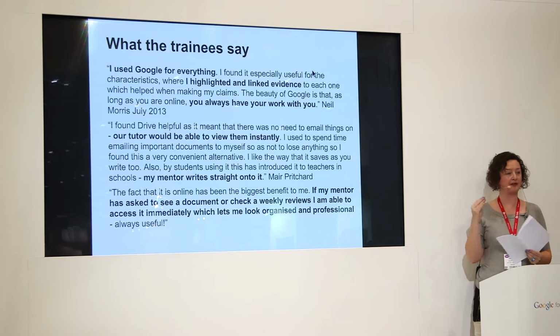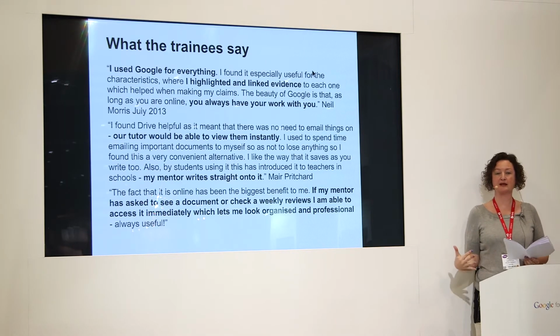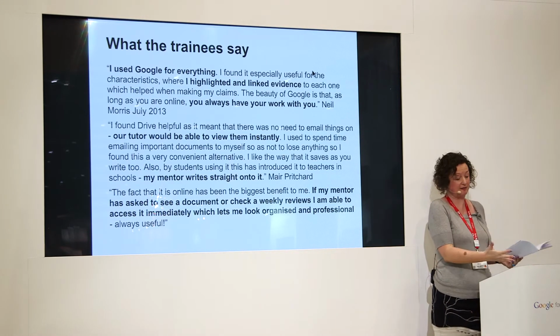They like the fact that they can access it wherever they are. So as long as they can get some internet access in school, which they can, then they've got it with them without having to carry stuff around. They know that the tutors can see all these weekly reviews straight away. As soon as they're written, they're live.